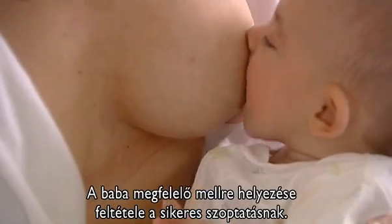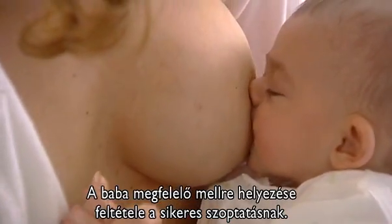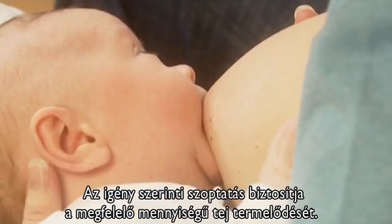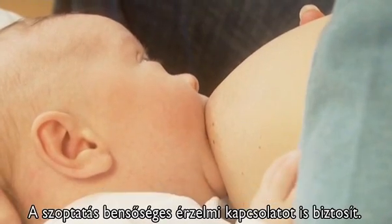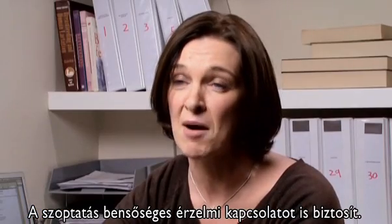Helping your baby latch on correctly is vital to the success of breastfeeding, because if you get that right, then you'll have plenty of milk, feeding will be comfortable, and you won't have any of the problems that are associated with breastfeeding mums.